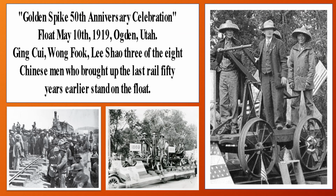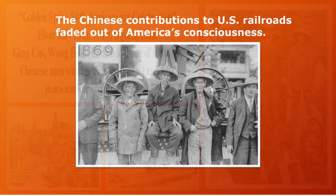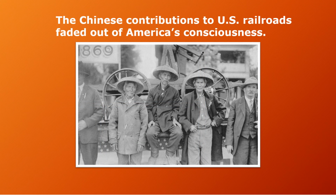Golden Spike's 50th anniversary celebration float, May 10, 1919, Ogden, Utah. Jin Kui, Wan Fuk, Lei Xiao, three of the eight Chinese men who brought up the last rail 50 years earlier, stand on the float. The Chinese contribution to U.S. railroads faded out of America's consciousness.